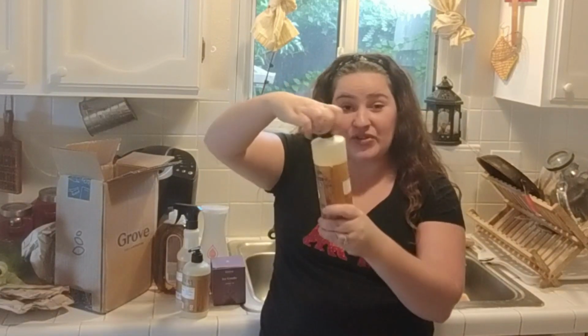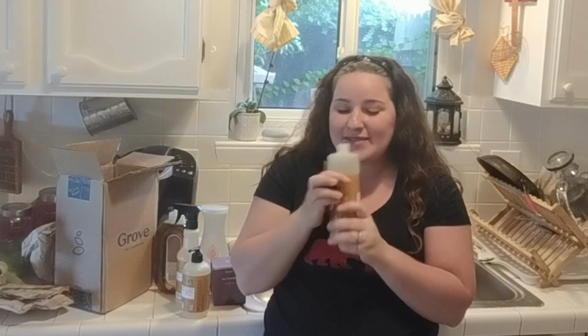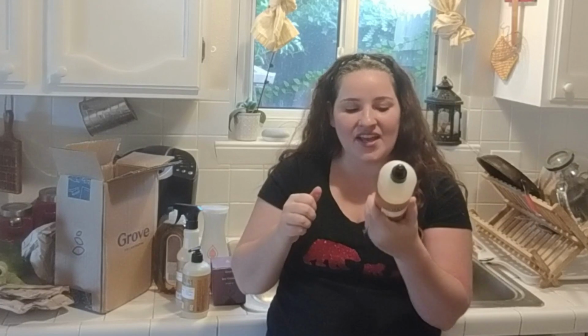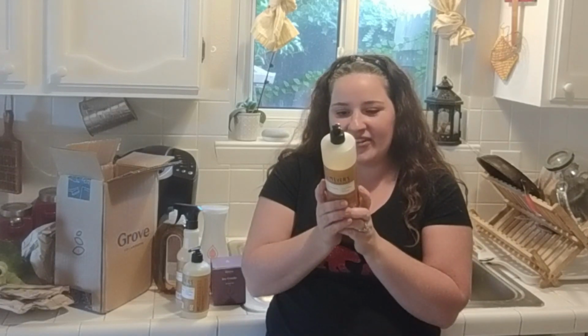And then we'll go back to the acorn spice and smell that. Now that is a fall scent. It smells a little bit like nuts, a little bit like spice, not like a cinnamon spice, just a nice spice. Like, this just reminds me of Thanksgiving. It's a really good scent.